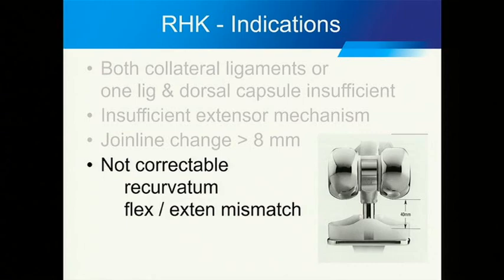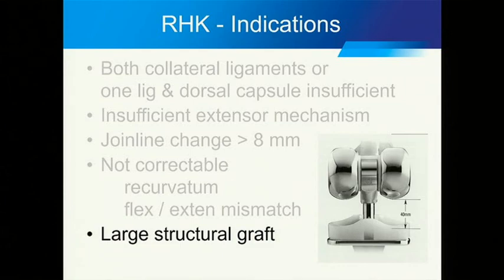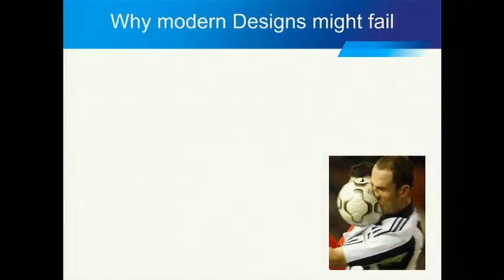No other implant can do that, but the RHK can give you this recovatum stop and the stability in the sagittal plane. And if we do large constructions, bony construction of the proximal tibia or distal femur, we also use that RHK. So the last point of my talk is why do modern designs still fail?